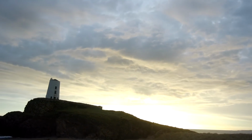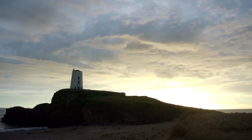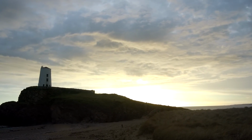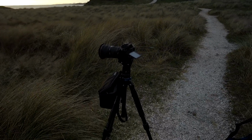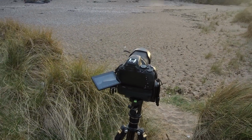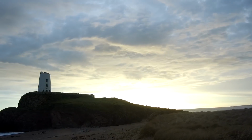Just take a look at that sky. The cloud formation is absolutely sensational. So we've come down to the left hand side of the tower. We've both set up. There's Steve's set up there, and there's me, and we're just getting geared up for this.